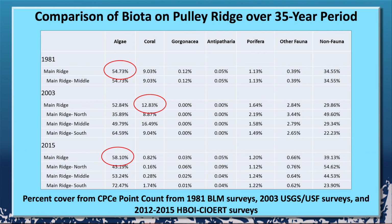Why do I single that out? Why did we do this work? Because when we saw that number in the literature, we wanted to make sure, is that really the number? Because we don't see that now. We saw less than 1%.